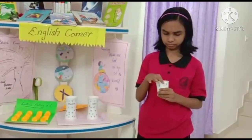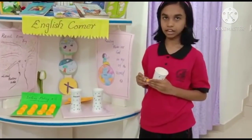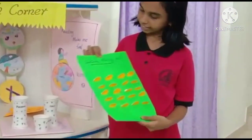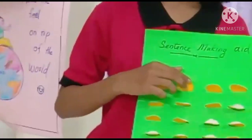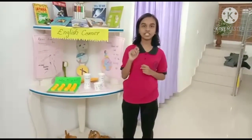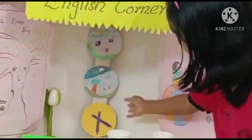In these words, frog. Frog is a noun. We can put this noun, verb. And this is a sentence making aid. This is my book. This is my pen. We can make many words with this. 625 words. And these are my posters and these are my other activities.